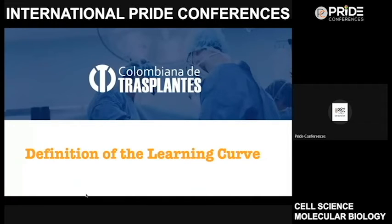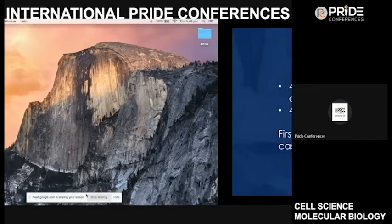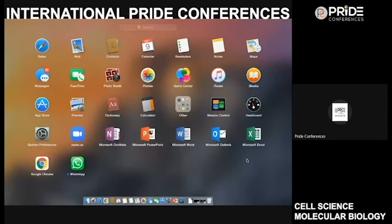Definition of the learning curve. A complete learning curve was defined as a surgeon who had completed more than 50 cases of hand-assisted laparoscopic nephrectomy. A total of 46 cases were excluded from the analysis because they were performed by 4 other surgeons, and there was not enough information to analyze the learning curve. We divided into groups before and after completing 50 cases. There were no important differences in the 2 groups.